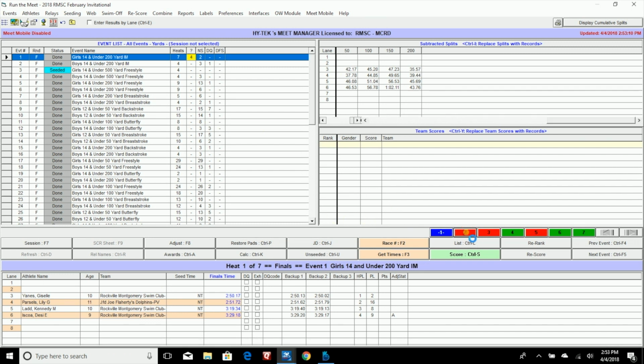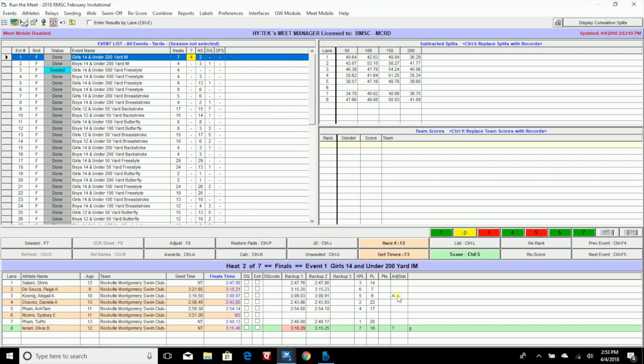Okay, now I'm back to heat 2. So here you can see that there's an A in lane 3 for the adjustment. Over in lane 8, there's a question mark. And what Meet Manager is basically telling you is, there's a potential problem with this lane. Do you want to do anything? We've already reviewed it with the administrative official. He says, no, we want to leave the pad time. So now if I click the question mark, it becomes K, meaning okay, we've looked at it, we've decided what to do, and now I'm going to move on.